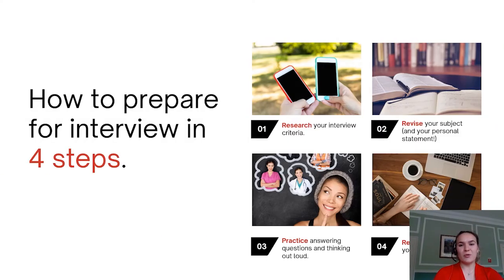So, for a quick summary, how can you prepare for your interview in 4 steps? Step 1, research your interview criteria. Step 2, revise your subject and personal statement. Step 3, practice answering your questions and thinking out loud. And then for step 4, remember to confirm your interview logistics ahead of the day.